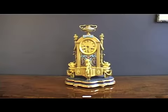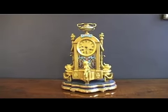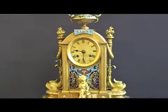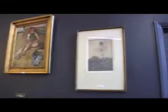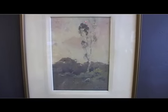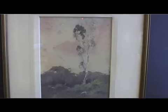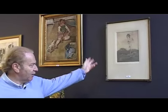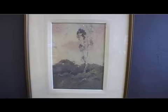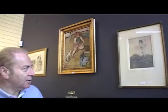A very nice French buhl and enamel inlaid clock, yes. Mid-19th century one. Another rare work we have in the auction is a rare Jessie Hilda. This has come from the Trail family estate, been in the same family since 1905. It's a view of Homebush in New South Wales in around about 1905, 1906. And I'm sure Homebush has changed a fair bit since this was painted.